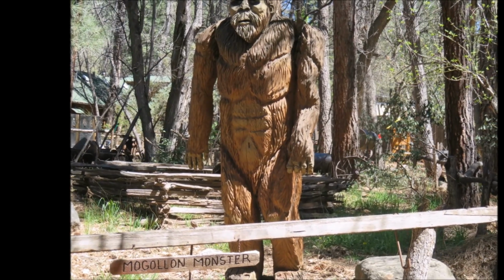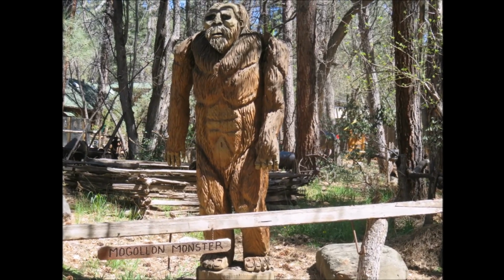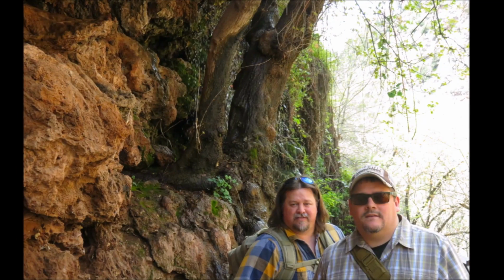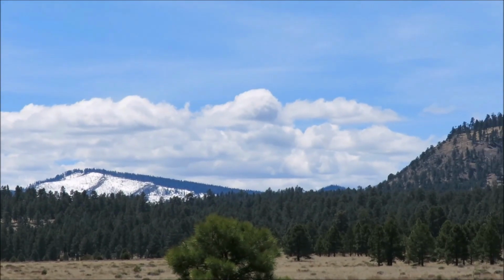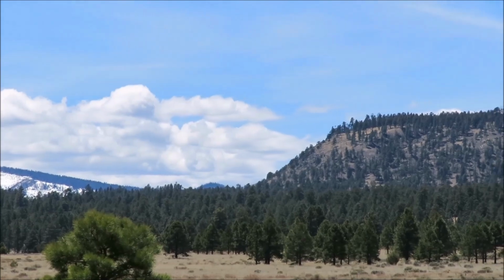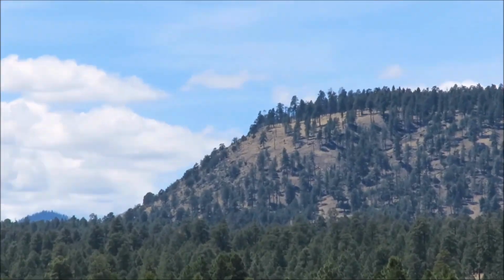Rocky Mountain Sasquatch organization. We're in Arizona looking for the Mogollon monster. It's a version of Arizona's Bigfoot. I've noticed the sighting reports near the Mogollon Rim. The Bigfoot looks a little bit different than the Pacific Northwest or the Rocky Mountain.